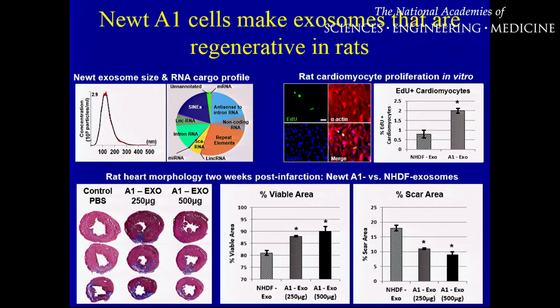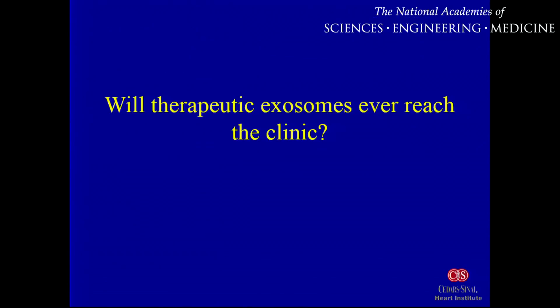It turns out that newt A1 cells make beautiful exosomes. They're chock full of RNA. They contain 8 times more RNA per particle than mammalian exosomes. The distribution of non-coding RNAs is, again, bewildering, but somewhat reminiscent of that in CDC exosomes. They markedly stimulate rat cardiomyocyte proliferation in vitro, and in vivo, they have regenerative benefits. They improve viable area, decrease scar area, and improve function after a myocardial infarction.